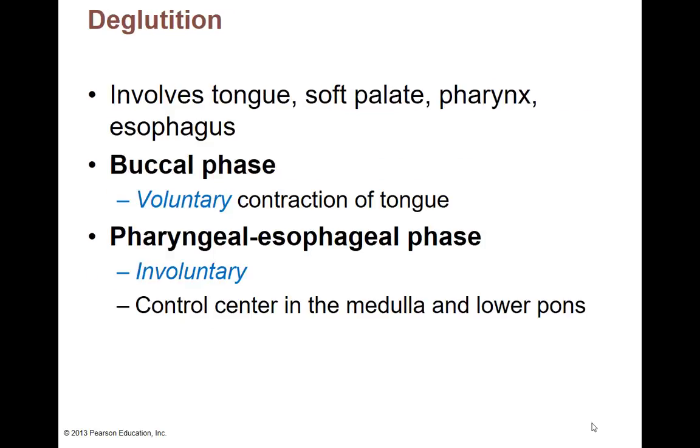Now, the deglutition, which is the actual swallowing. So when I'm talking deglutition, I'm talking swallowing. We need to get food from the mouth eventually into our esophagus. So things that are involved in swallowing: the tongue, the soft palate, the pharynx, and the esophagus, because it eventually has to get there. Now, two phases: the buccal phase, this is the mouth, and then the pharyngeal esophageal phase.